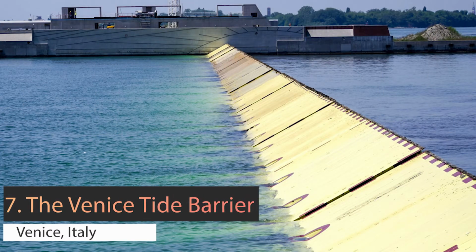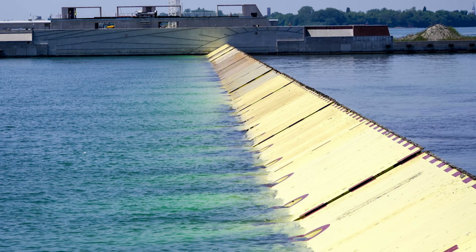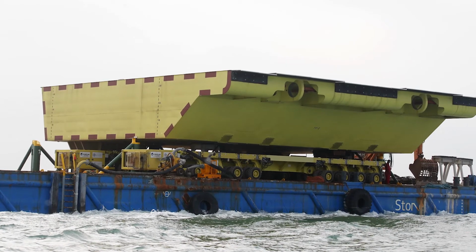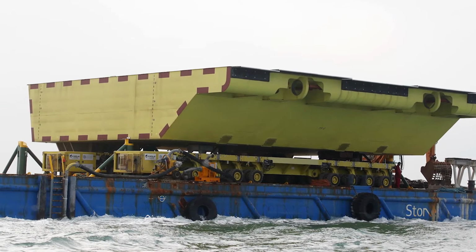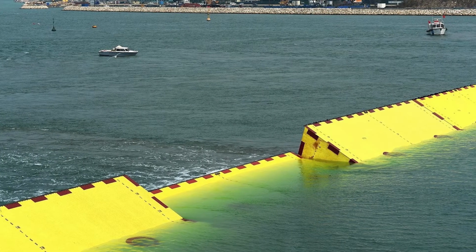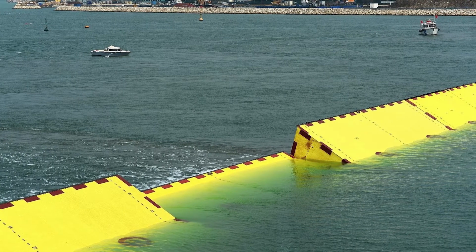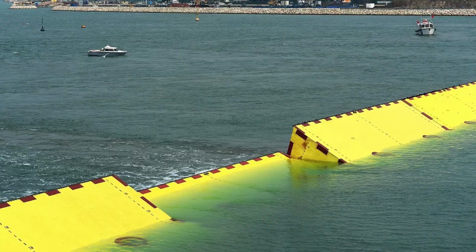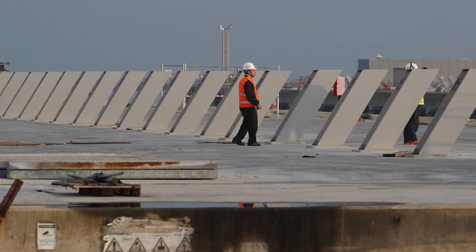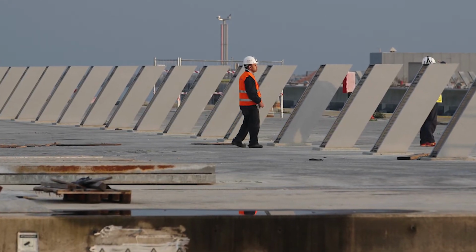Number 7. The Venice Tide Barrier Project. Location: Venice, Italy. The Venice Tide Barrier Project broke the world record to become the world's largest flood prevention project when it was completed in 2012. As its name implies, it is an engineering feat that was designed to prevent the seawaters from gaining access into the Venetian lagoon, where there are high tides and storms. This project was instigated in 2003 after a 40-year debate on how best to prevent Venice from sinking any further as a result of the plaguing floods.